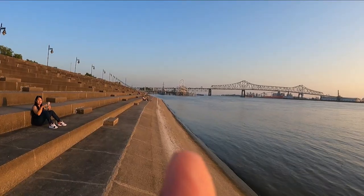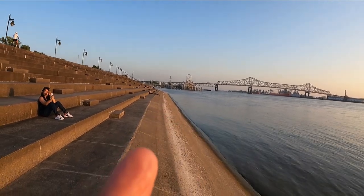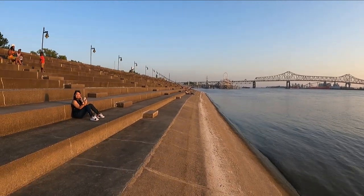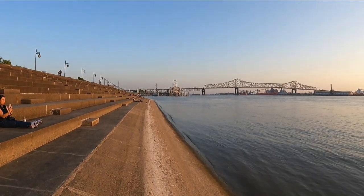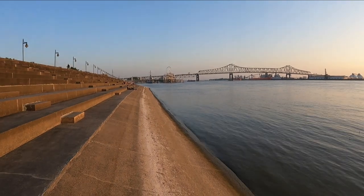So as you can see, the USS Kidd battleship right there, we mentioned earlier, we were not able to go inside since they closed at 3:30 p.m. We were not able to come back early after our lunch. So maybe next time, we'll come back there once we come back here in Baton Rouge.